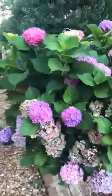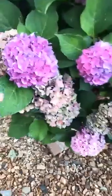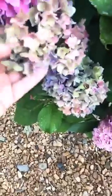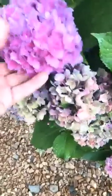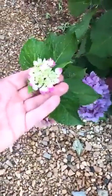The hydrangea alley has been spectacular. The flowers are just beginning to fade a little bit. You can see some of these, but I love the senescence that's occurring here. That's that little bit of green that's coming through. So they start out like this. Well, actually, they start out like this, don't they?